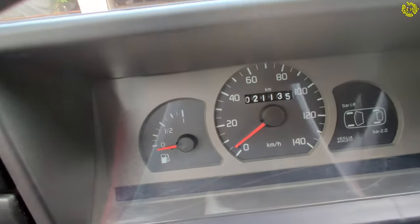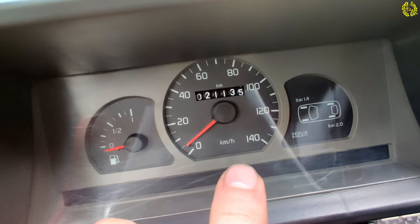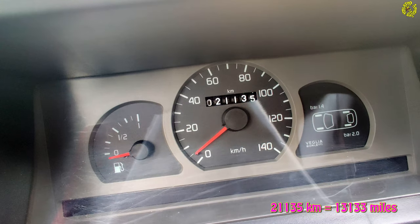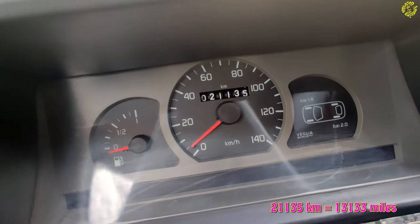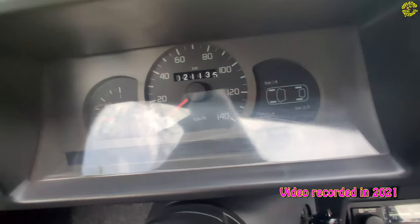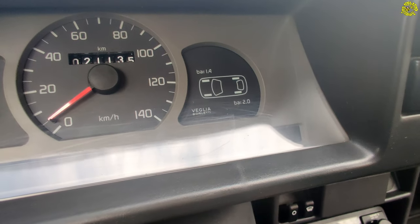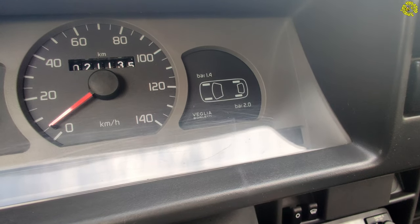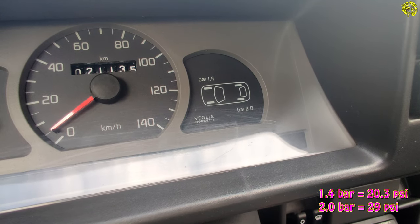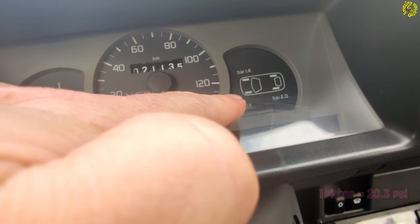And finally, you're in here. So here you have your gas meter, speedometer, you get your odometer, and this one here reads 21,135 kilometers since the year 2000, which is pretty impressive. And here you get a little reminder telling you how much pressure you should have in your wheels. So 2 bars on the rear and 1.4 on the front. This doesn't really play any other function.